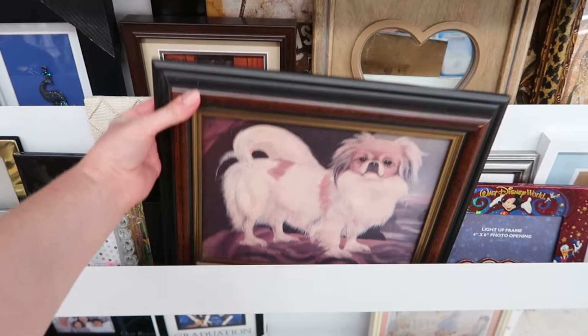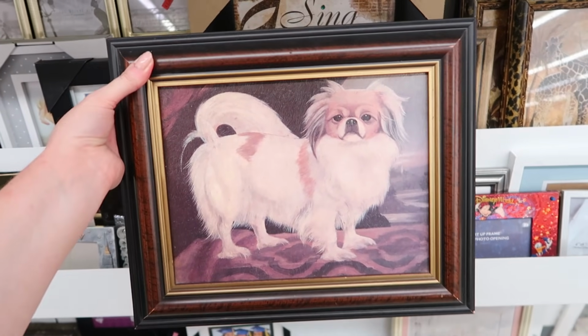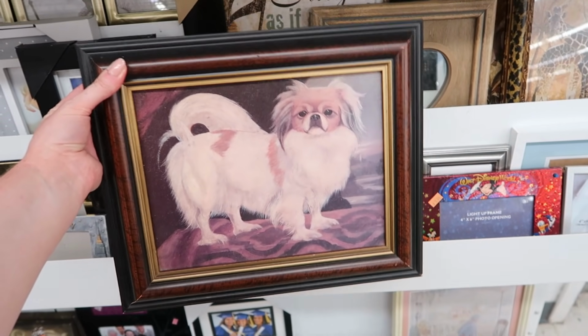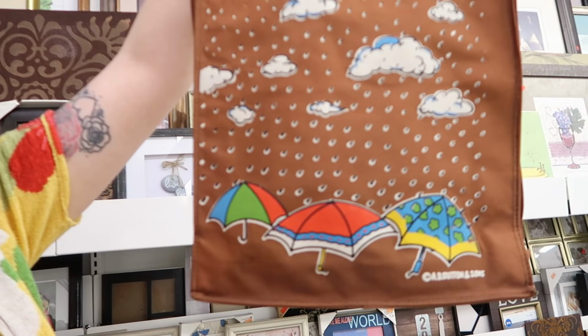I think this is just absolutely exquisite. If I had a cool gallery wall going, this would be amazing, mixed in a gallery wall with other pieces. Look at this cute little vintage bag I just found. It's a little tote. I think that'll come home with me. Oh! Yay!